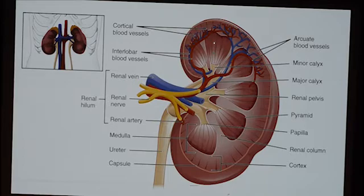The medullary area, or the medulla, is made up of 8 to 12 structures we call the renal pyramids. These guys are renal pyramids. They're kind of shaped somewhat like a pyramid, but there they are. Okay? So the base of these pyramids will face the renal cortex. Here's the base, and it's pointing to the cortex, base, cortex. They're pointing to the renal cortex.